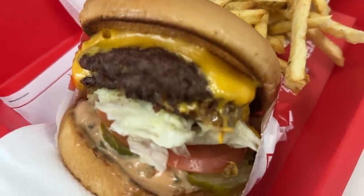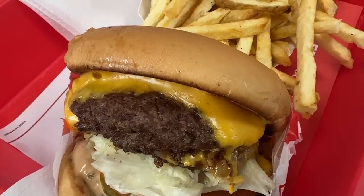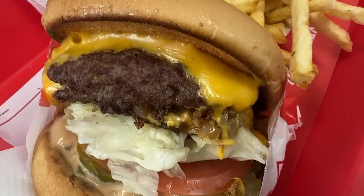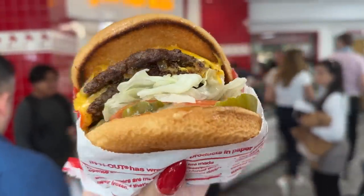I was not gonna lie. As of right now, I think Whataburger's better. In-N-Out complete. And I'm sorry, y'all. This is gonna cause controversy. I don't think In-N-Out's that good. I think it's pretty overrated. Please don't yell at me.